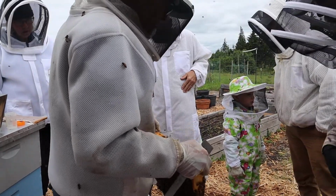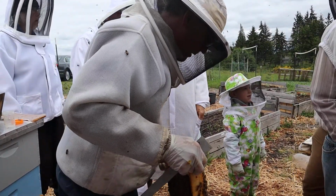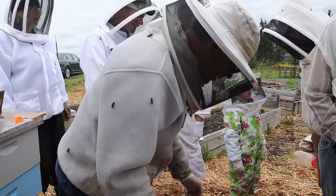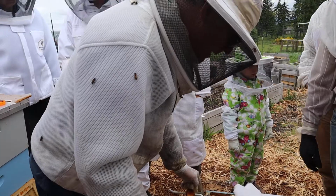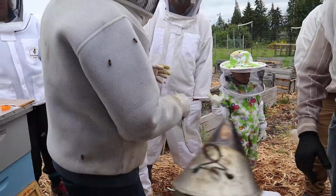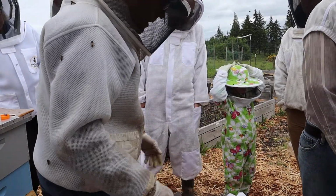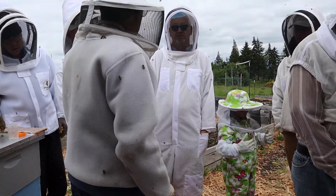So now that's what the bees are up to. So I will use the smoker and smoke this corner. I mean, the colony is packed. There you go. It's packed.